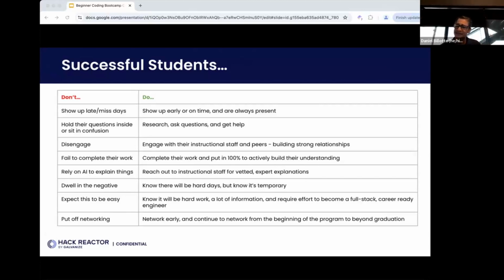Another thing is successful people don't put off networking. Networking is a key thing in getting your job. So you want to start meeting the people in your cohort, staff, other students right away. You never know where any relationship could take you.